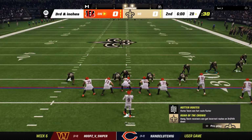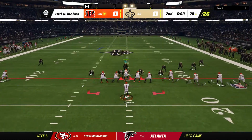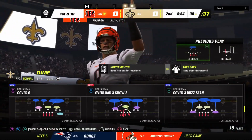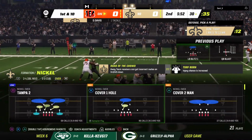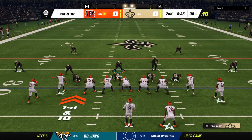Right? And it looks like we've got a dime set here defensively. 6 DBs in the game. But he's going to have the first down yardage as he's down at about the 30-yard line. And what a weapon to have when you can use your quarterback as a short yardage runner and pick up first downs. So 1st and 10 now from the 30.